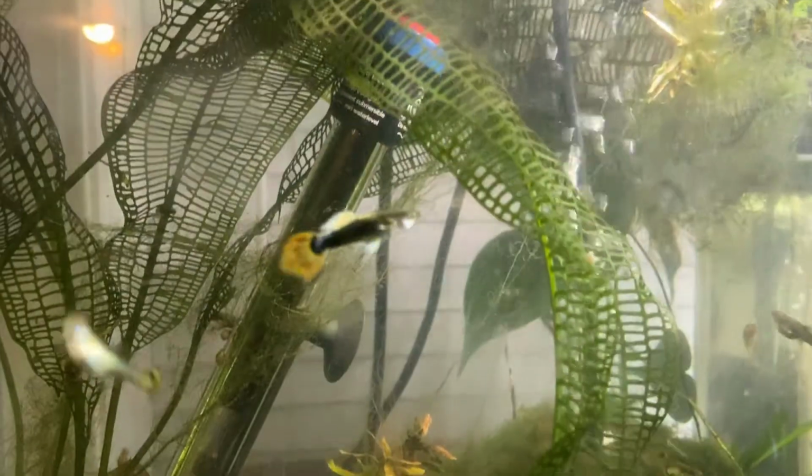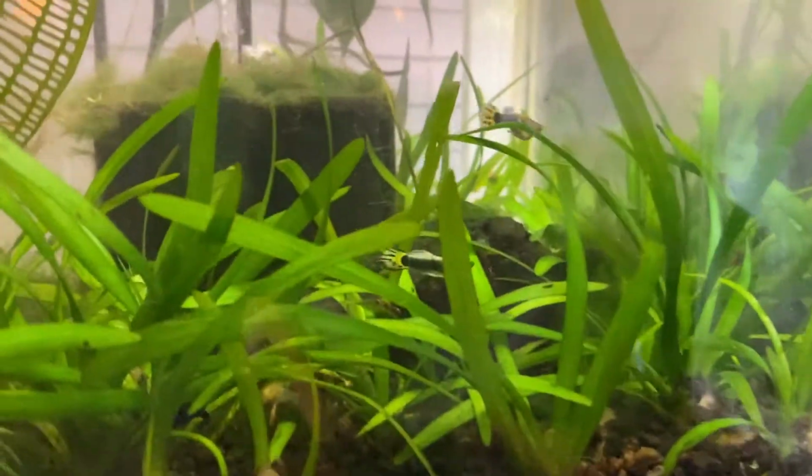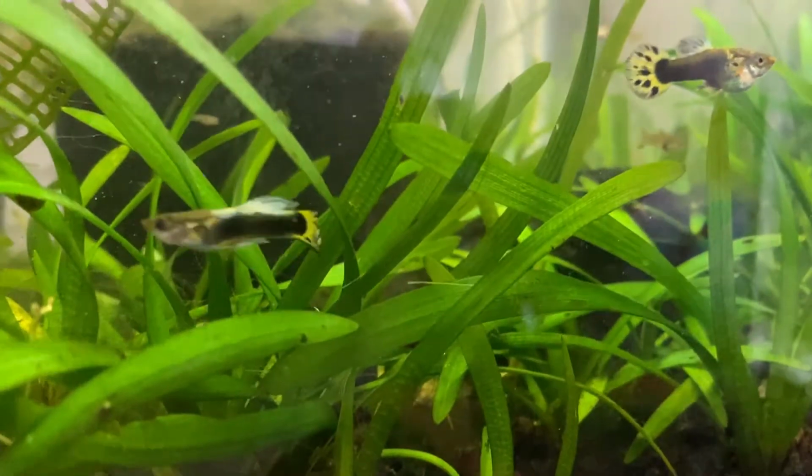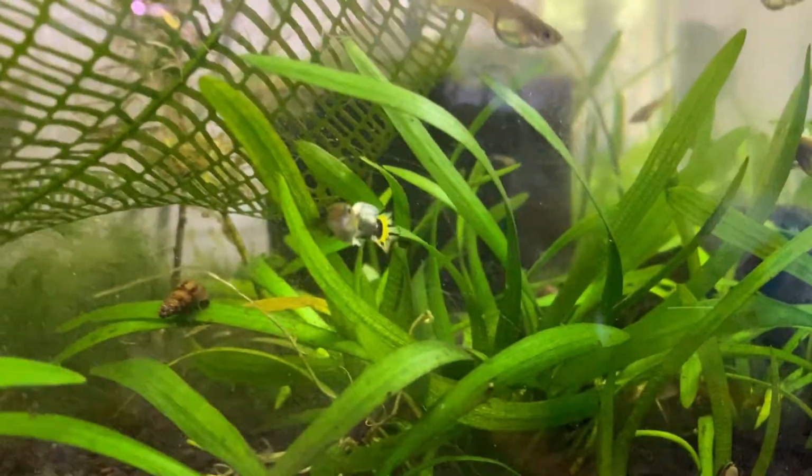Could have even been more than that. We actually only pulled out 11 total, so that wasn't a huge success. The 11 that we pulled out aren't even the same 10 that we put in, so I think most of the ones I put in had died, and the ones that they laid are the only ones that survived. So I'll have to figure out a better way to do that next year. I don't think they had enough cover for the fry to survive. I think they were still eating them all, so that didn't go super well.